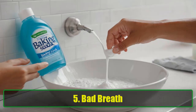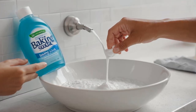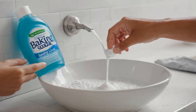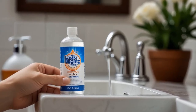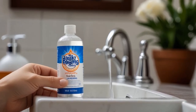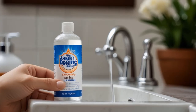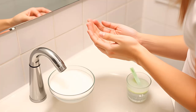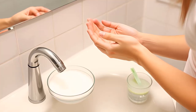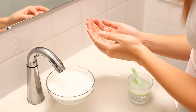5. Bad breath. Bad breath can be an embarrassing issue for many. The good news is that baking soda can come to your rescue. Often caused by the buildup of acid-forming foods on your teeth, bad breath can be addressed by creating a simple mouth rinse. Mix 2 teaspoons of baking soda in a cup of warm water and use it as a mouth rinse. Studies have shown that baking soda is effective in combating halitosis, helping you start your day with fresh breath.